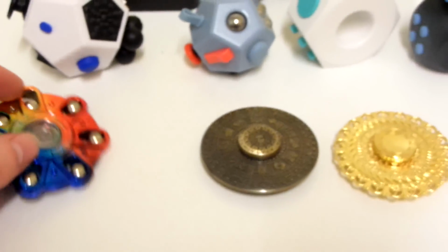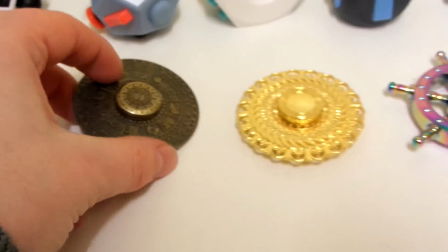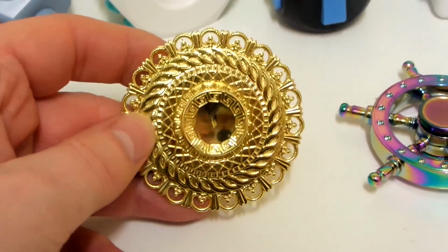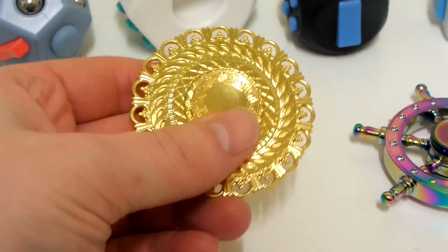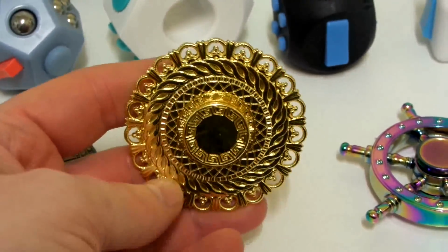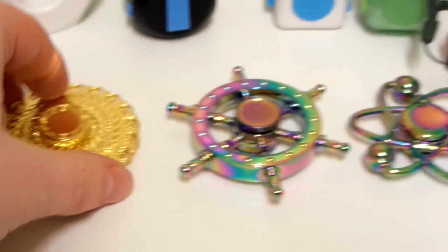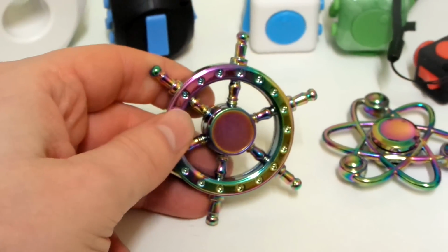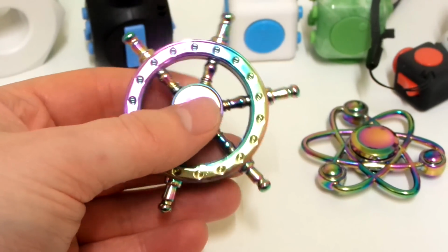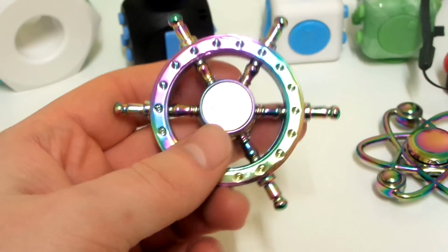That's quite interesting. Then you've got this one, it's like horoscopes and stuff. Then you've got this really nice looking one. It does actually look as though it's gold plated, although I'm sure it isn't, 'cause I'm pretty sure it would have cost a hell of a lot of money. But I don't think I actually paid that much for it. Then you've got this one. Is it called a ship's helm? So the metal has a rainbow effect on it, and I think a lot of my fidget spinners do look really nice.